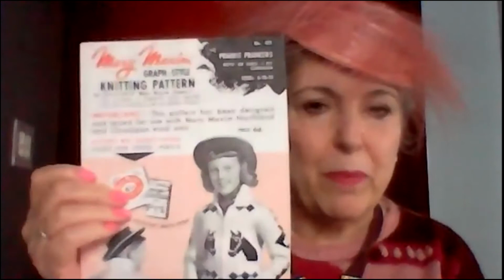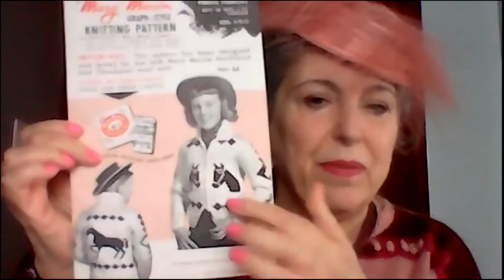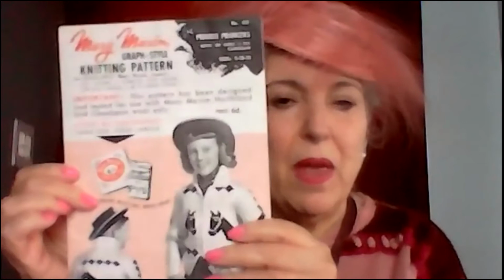This gift is the inspiration for my next project. I had mentioned that I was interested in Mary Maxim, and she found me this vintage pattern from the 50s. It's the child's version. A similar sweater exists in the adult size, but it didn't have this motif. And you might recall, actually, let me get it up on my screen. Hold on.